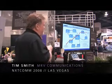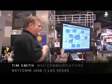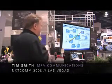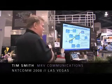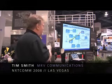Taking the transparent WDM approach and layering the capabilities of addressing the needs of the packet optical side, we simply take the two technologies that we've had for quite some time and have converged those into a common platform where you can now have a hybrid packet optical and WDM approach.